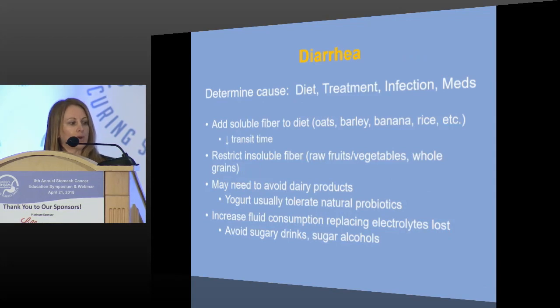Diarrhea. It's really important to understand what is the cause of the diarrhea. Is it an infection? Is it from medicine? Is it just the diet alone, or could it be just the treatment? So you want to make sure you address all those areas.